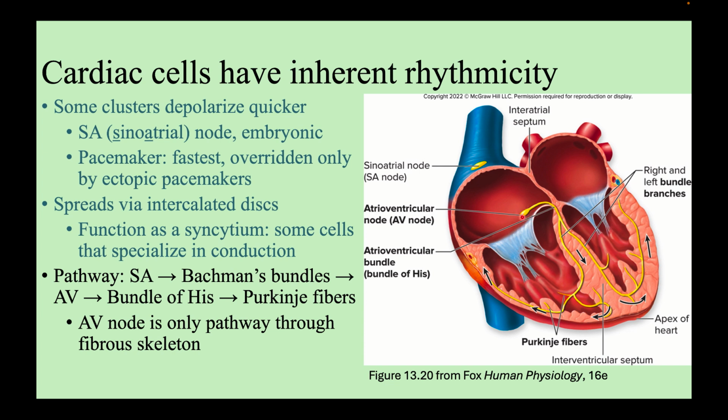The signals are actually going to pool at a second node that we call the atrioventricular node. And this node is going to be the second quickest depolarizing portion of the heart. It actually will be able to pierce the fibrous skeleton, and it will transfer into the interventricular septum. When I move from the SA node to the AV node, it moves through a series of conductive cells, and we call those Bachmann's bundles.